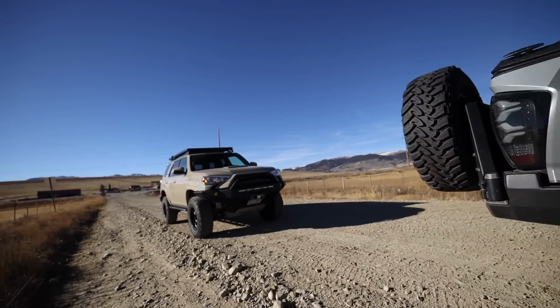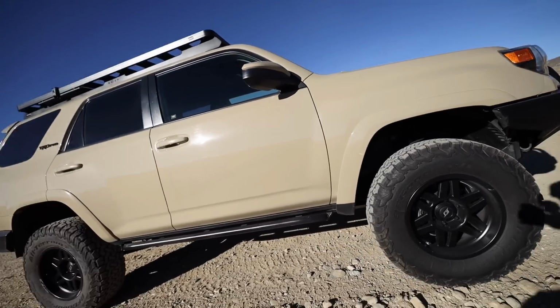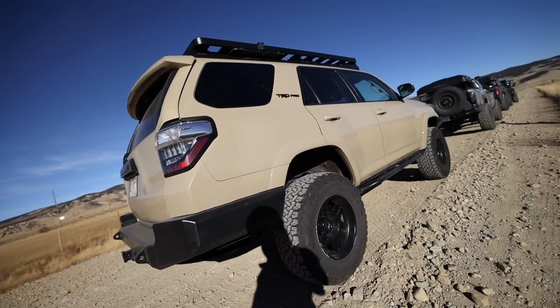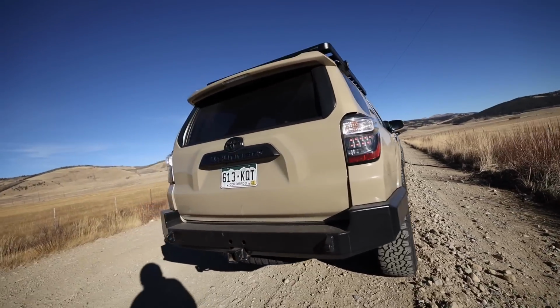Now back to Philip's rig. He's got a 4Runner, nice and clean as of right now. And this road that we're about to embark on is crazy washboard. So that is why Mike is airing down. Instead of me airing down, I'm gonna do something a little bit different this time because it's only washboard for like a mile or so.